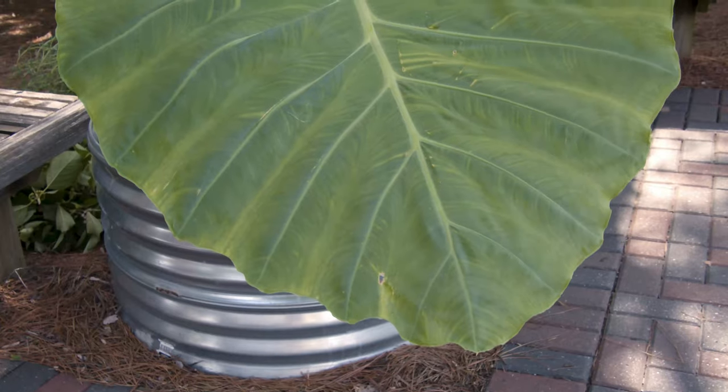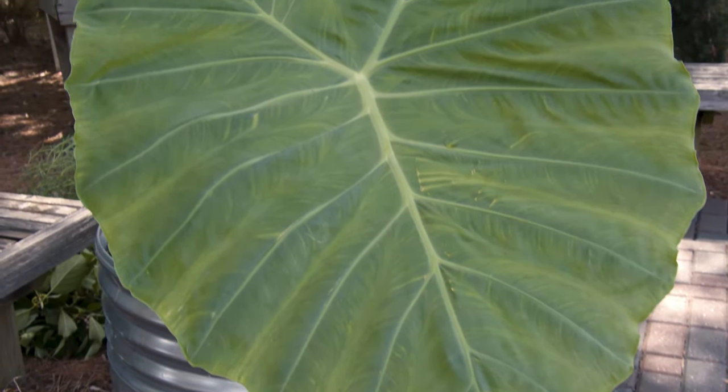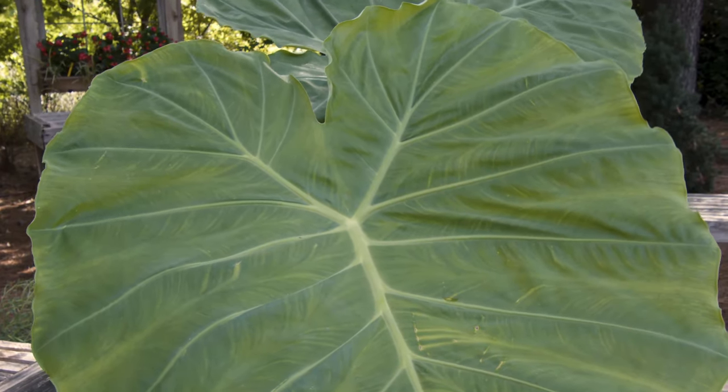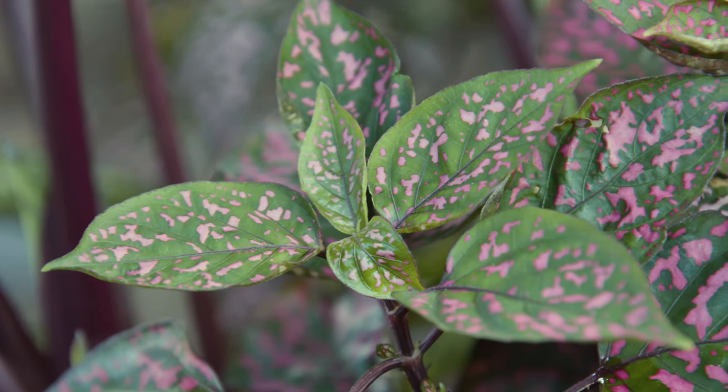All right, leaves. Leaves are important because they perform photosynthesis. And all that means is they're taking sunlight and they're turning it into sugars, and that's what helps the plant grow. That's how they make their own food.